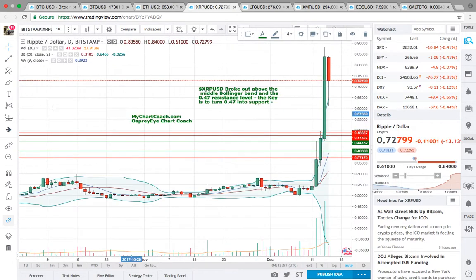Okay, so let's look at XRP. Ripple made a huge move. We had been charting that as well, and we put out alerts that it broke out above the middle Bollinger Band, and then it broke out above the 47 level. It just keeps breaking out higher. It had really tight Bollinger Bands.